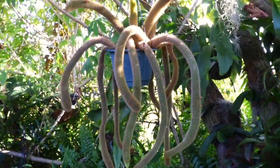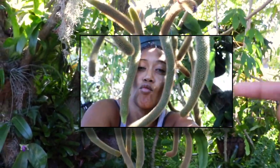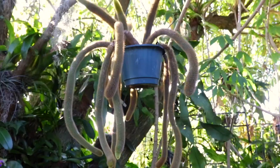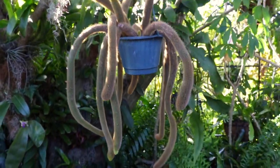Look at that. And I also have nicknamed this one the Dreadlock Rasta, because as you can see, he is definitely styling and profiling, all dreaded up and ready to go.